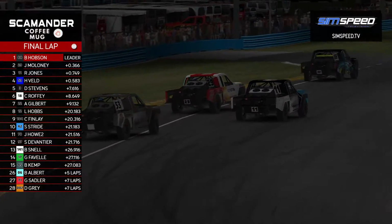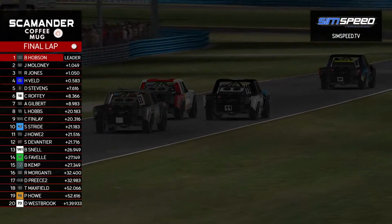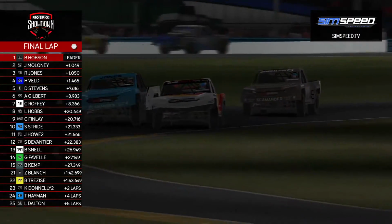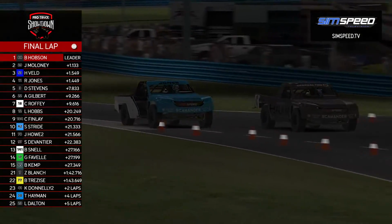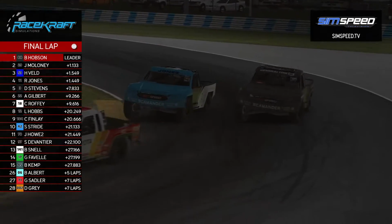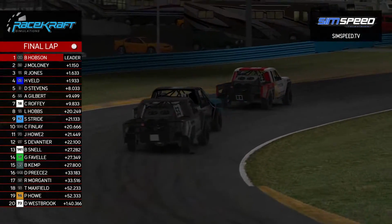So let me know, Lovelace there, and if you actually look on the bonnet of Hayden's truck, it does say, I'm going to punt Ryan to the moon. Well, he's not going to get the opportunity this time because Ryan's just been punted off the circuit by Jake Maloney coming through the left-hand kink, and Hayden Veld gives his mate the room that he has deserved.